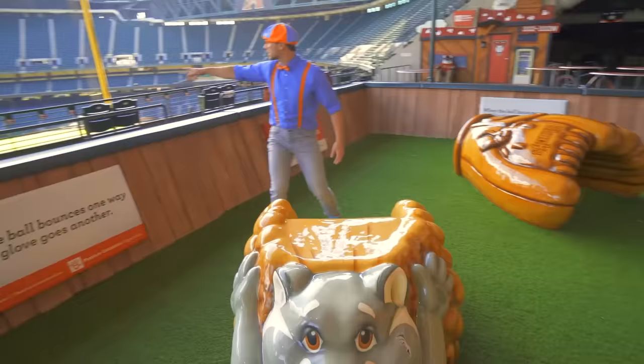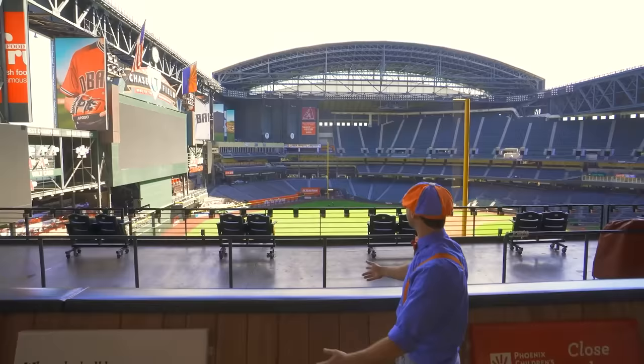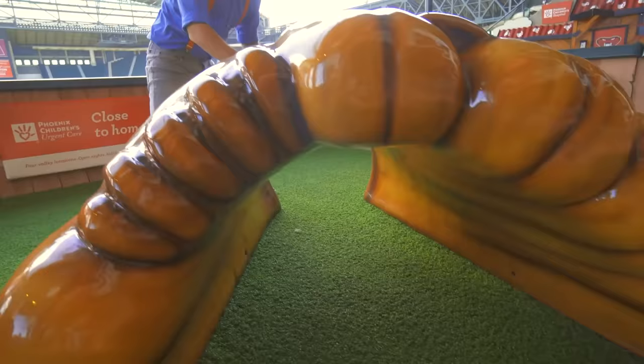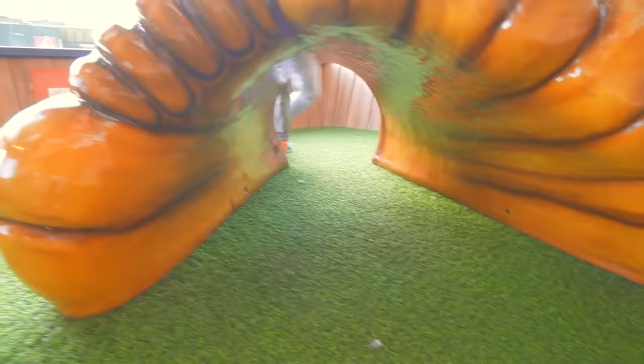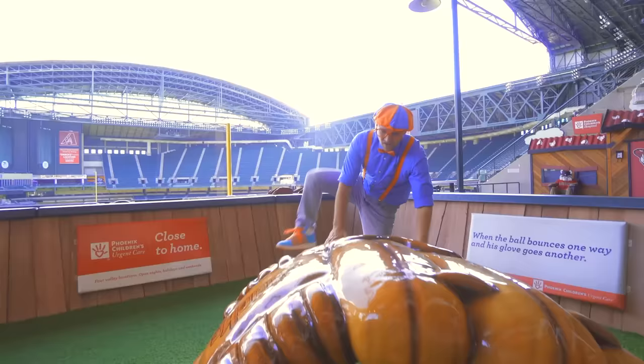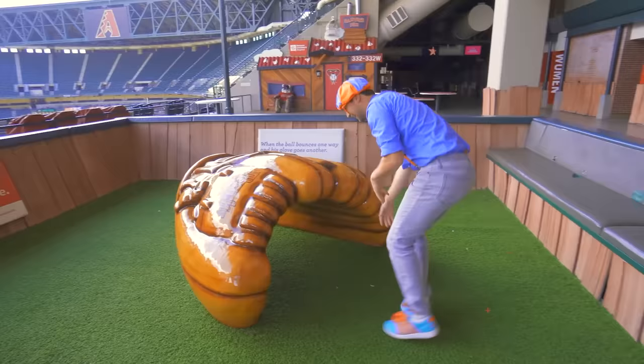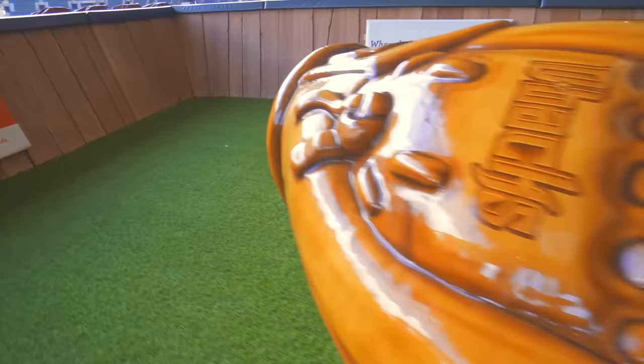Whoa, and look! While playing, you can even watch the baseball game! Hello down there! Oh, that's awesome! Whoa, what is this? Hey, what are you doing down there? Look, it's a baseball mitt. Yeah, a glove. I got the ball. I'm gonna crawl through now. Hey, this is so much fun.